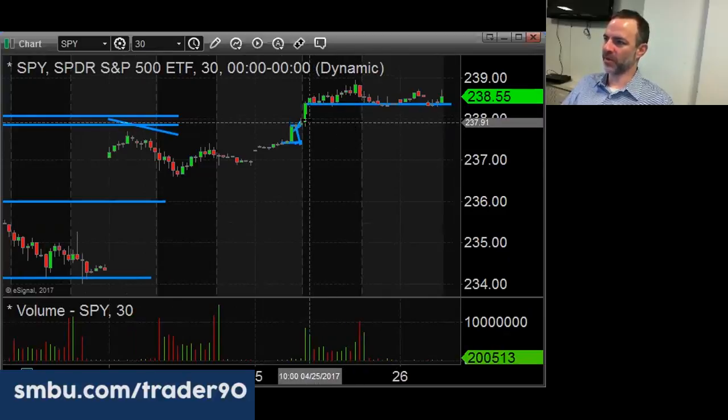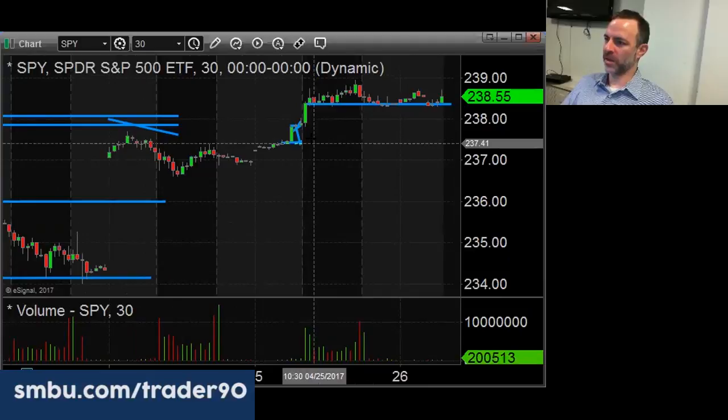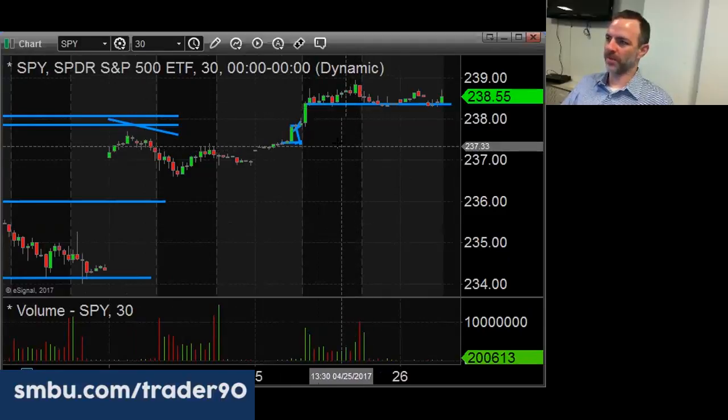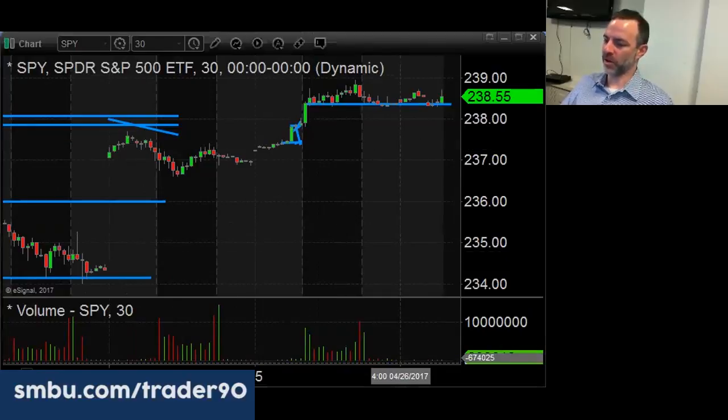237.90, where the up move started yesterday morning, and then below that is 237.35, so about a buck below the support right here. On the upside, obviously the 240 level where we topped out at the beginning of March.